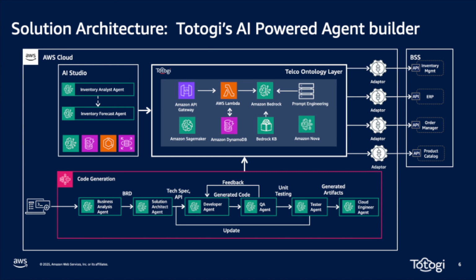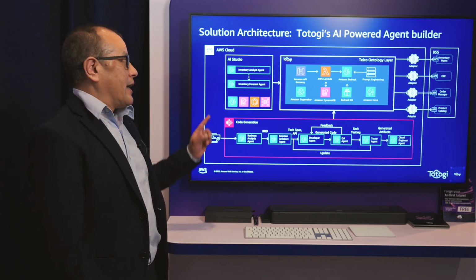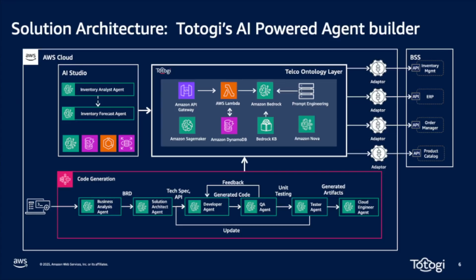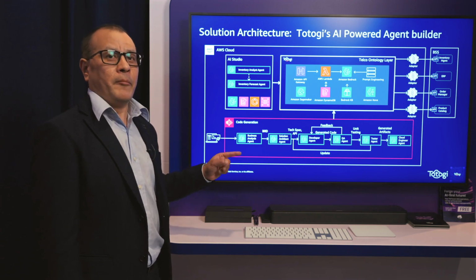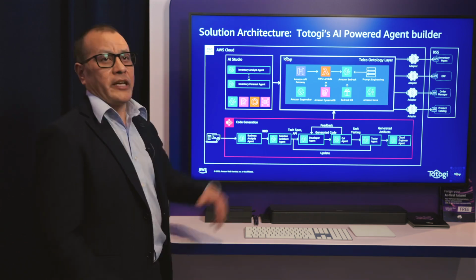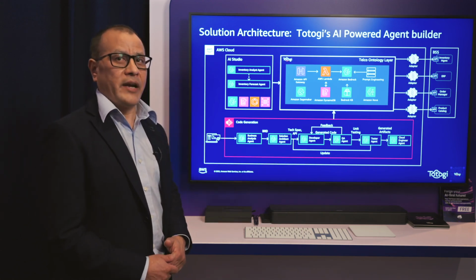In the demonstration, Mark showed the AI Studio, which is powered by Amazon Bedrock for seamless access to the foundation model, and also other AWS components. And AI Studio utilizes the telco ontology layer, which provides the access to the BSS components. Telco ontology layer hides the complexity of your BSS system. Also, it is important to mention that the telco ontology also provides the multi-agent process to be able to generate the code. In this case, it is generating the new adapter when necessary.